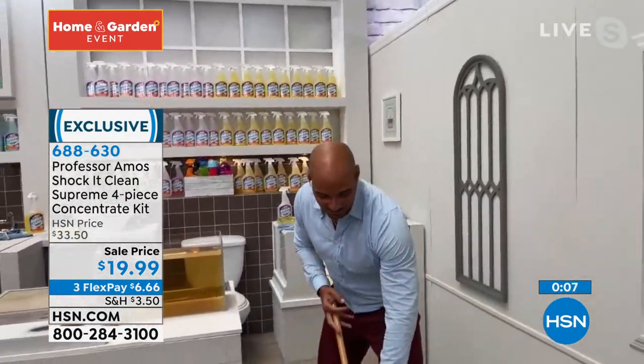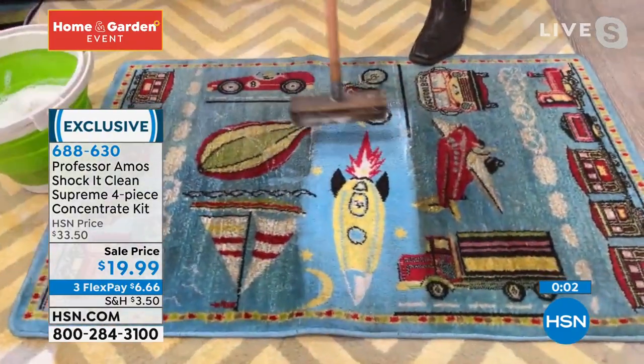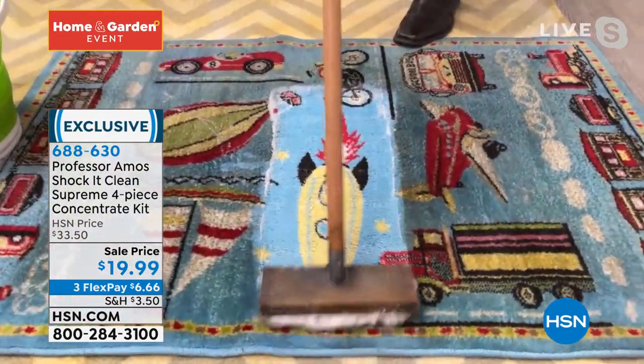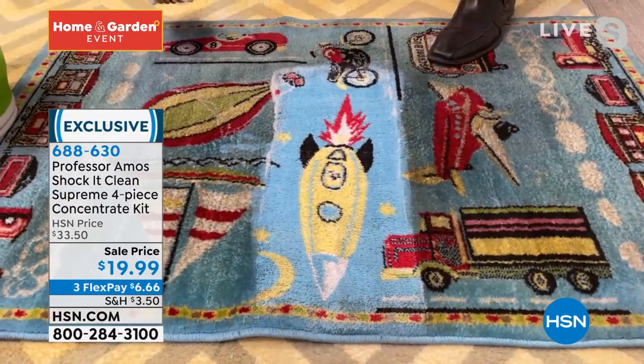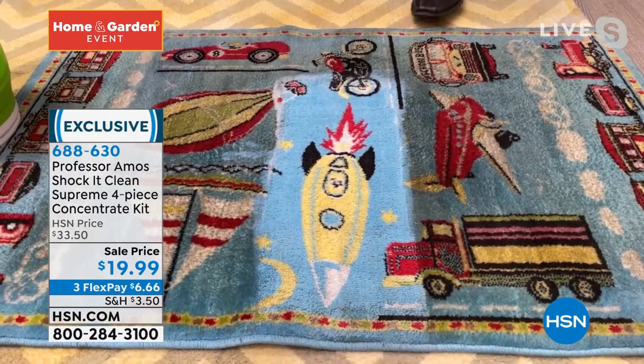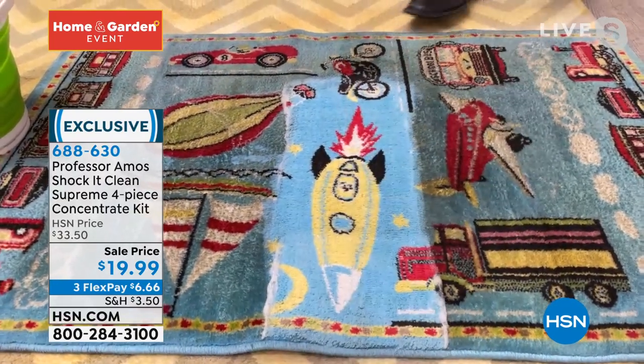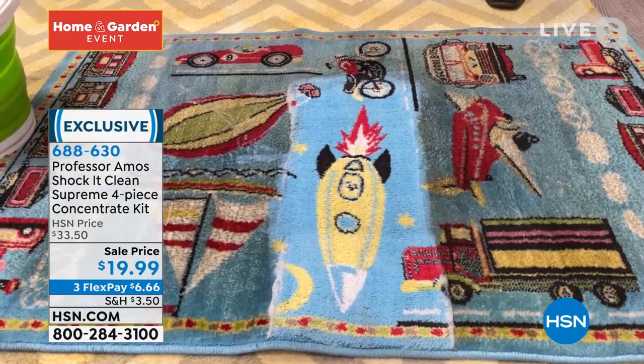Let me do one more with a couple seconds left. This is the carpet in your son's room, maybe your daughter's room, and it's a favorite carpet. In a year or two, you couldn't even find this carpet anymore. So use a proprietary formula to get the job done and keep that carpet around for years to come. That's what it's all about, because baby boy loves that carpet. Yes, he does.